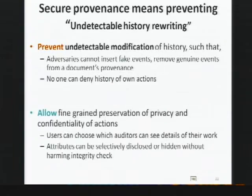At the same time, inevitably, there are confidentiality issues where we have to make sure that the provenance information itself is confidential, or we can have selective confidentiality so that we reveal that information only to the trusted people but not the untrusted people.